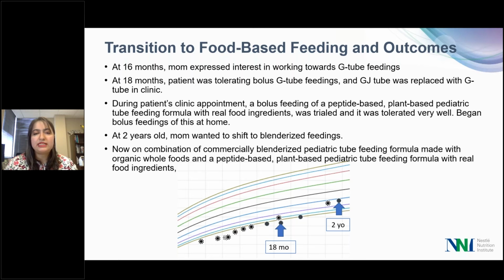The reason for that is that because of his tube size, he has a 12 French tube in place, so we use the peptide-based formula to help thin out the blenderized formula, for lack of a better term, to water it down. Also, mom felt that when he goes to school, a lot of times the schools prefer to use a pump for the feeding, so this way she could have them use the pump, and when he's at home with her, she can do the bolus feeds. Now, we recognize that in the state of Oklahoma, Medicaid does cover having 2 formulas at once, and not all states do.